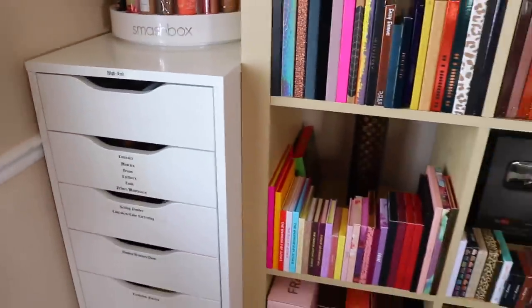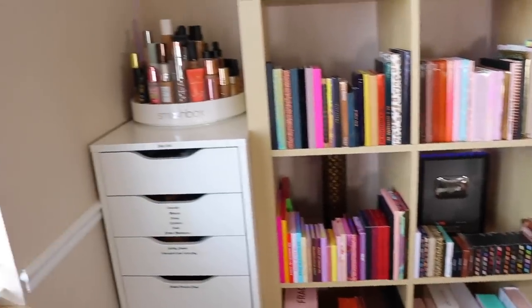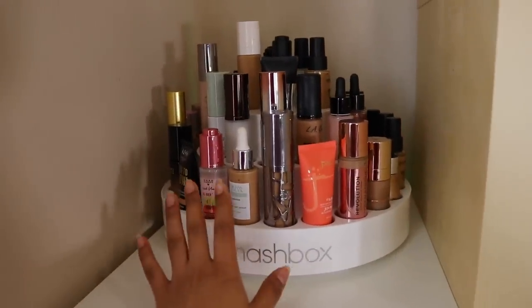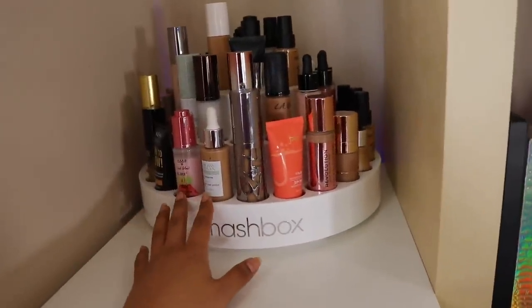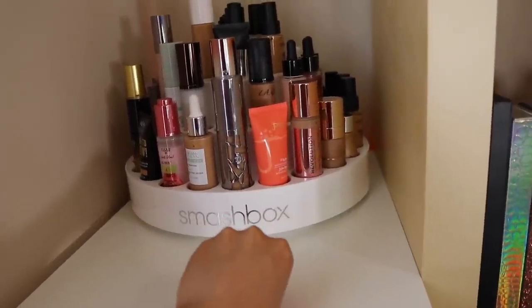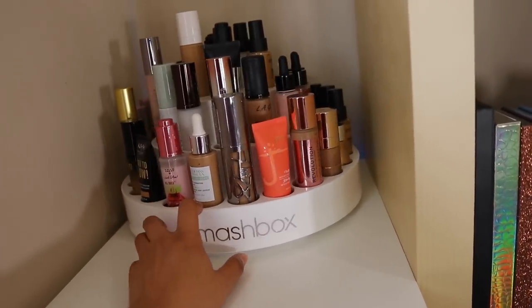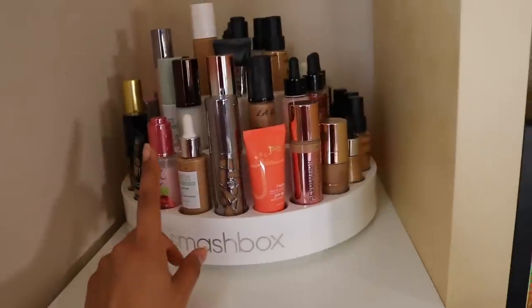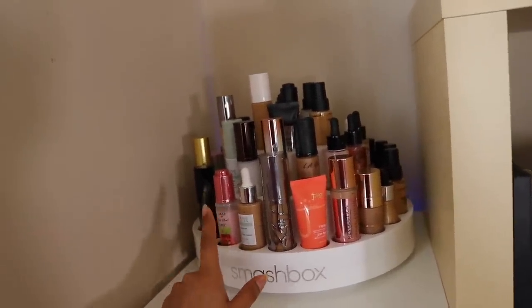And then over here is the bag. So over here I have my Smashbox foundation holder. They sent this to me in PR and they had all their foundations in there. I grabbed the foundations that I would want to use, and then I use this space to put my foundations because I thought that was so convenient, and it twirls. So I have my foundations in here, I have primer in here, and it works out very, very good.